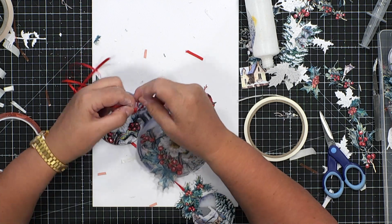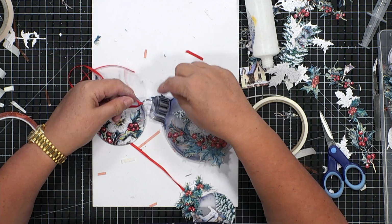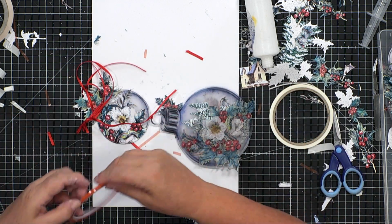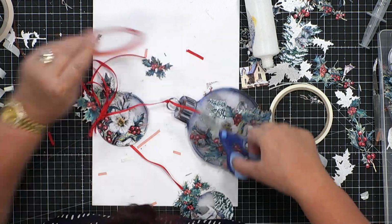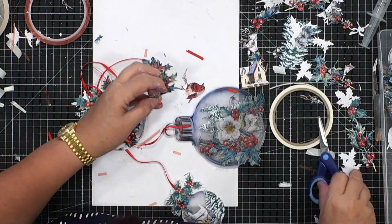But if you double layer them and one of the layers is acetate, then I pretty much can guarantee that you won't end up with it breaking, and it's quite sturdy and strong. And so I'm just going to put that tape across there to hold that down, snip that piece out, and then let's come into here.